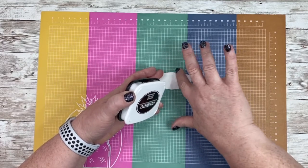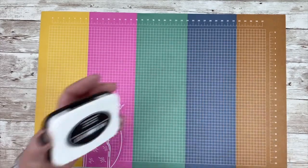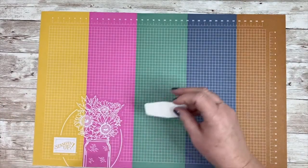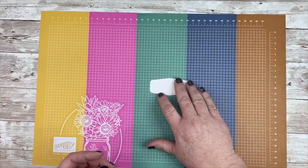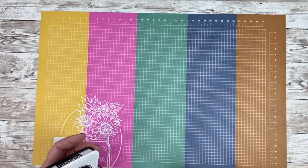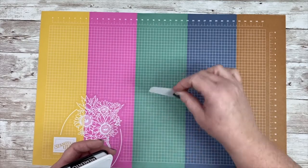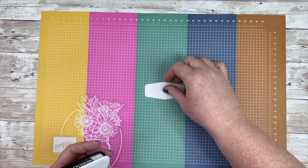Sorry, I've got something on this. Let's swap that out. I have an extra just in case I don't stamp straight, so we might as well start off with the best one we can. I do want to make sure I get it the correct way though. There's front and back to these.